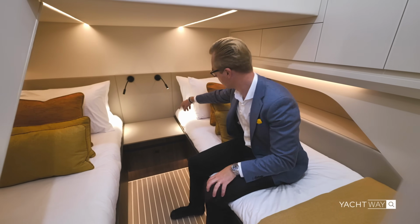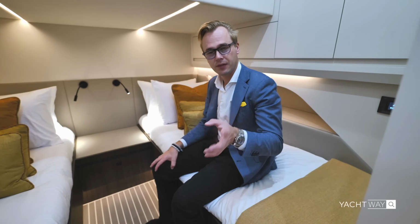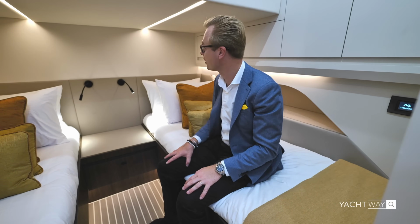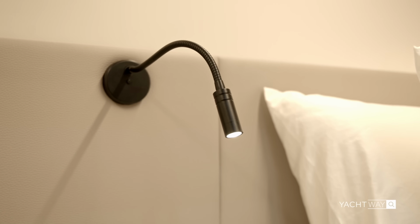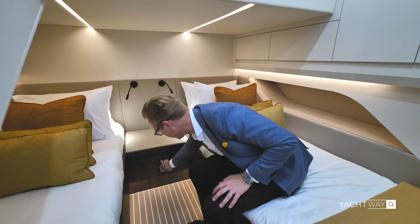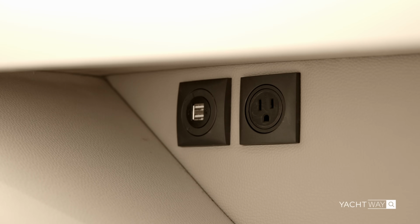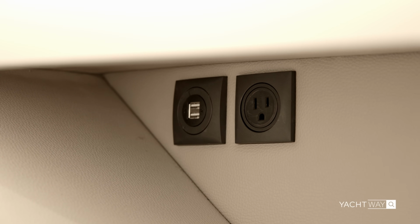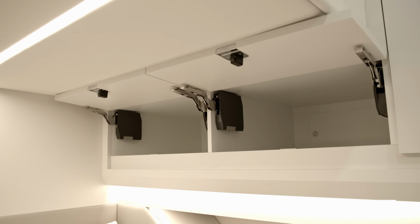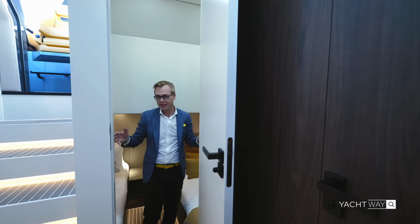What's really nice is, if you see a flicker by any chance, this is not the boat, this is just the camera picking up weird light flickering sequences. You have reading lights, one on either side, and a nice drawer over here to keep all your nitty-gritty as well. Both sides, you actually have also USB chargers and power outlets. So if you want to plug in your electronics or charge them, you can easily do that on both sides as well. And of course, more storage on both sides. This is kind of like your living space.